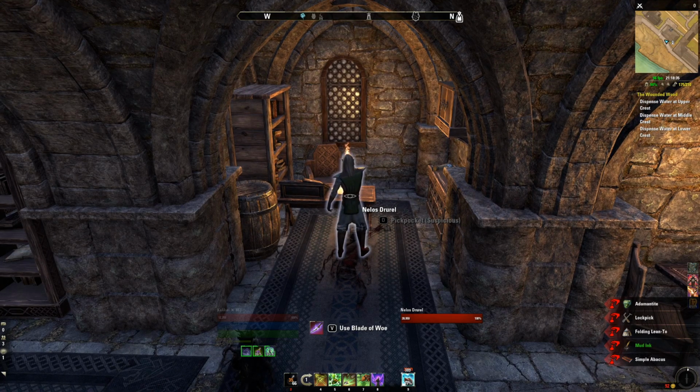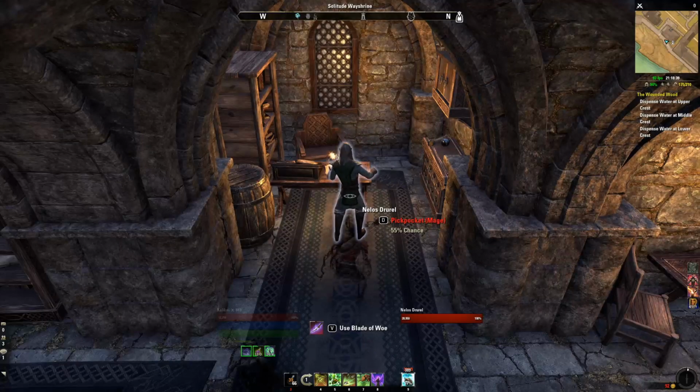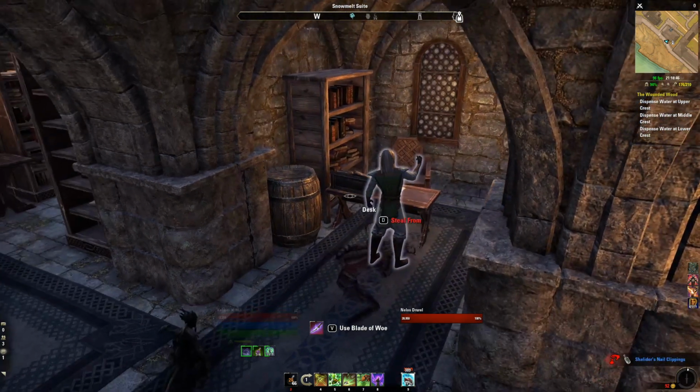This is another NPC that you can't use the Blade of Woe on. Even right here, the other one will detect you and you will accrue a bounty. So I usually just grab the first 2 pickpockets on Nelos here and then move along.